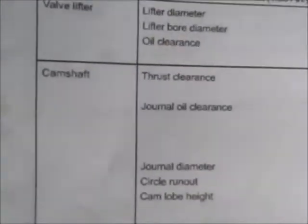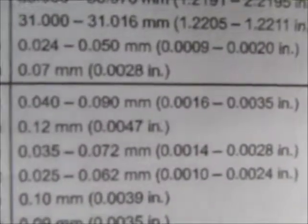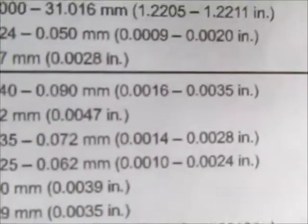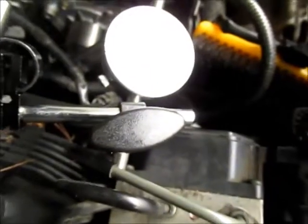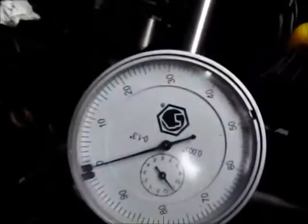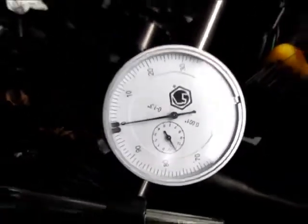Okay, so now we're going to check our thrust clearance for the cam. So our clearance spec on this is you're allowed 16 10,000ths to 35 10,000ths of an inch. So the way you do that is you want to get your cam all set up, put on your cam caps, torque and all that, and then get your dial indicator, set it up, zero it, make sure it's at zero.